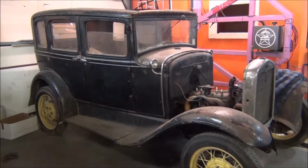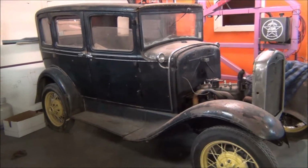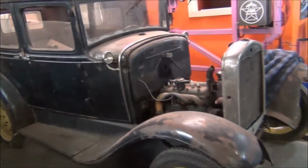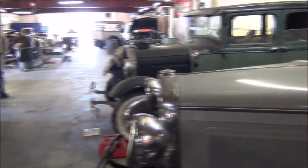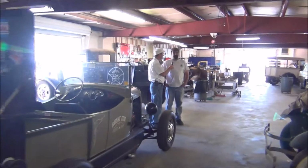Oh, man, you got a matching Tommy gun to hang out the window when you go cruising around in these things? It's very possible. Love the hat, by the way. It just matches the whole thing. It's just something to keep my head warm.